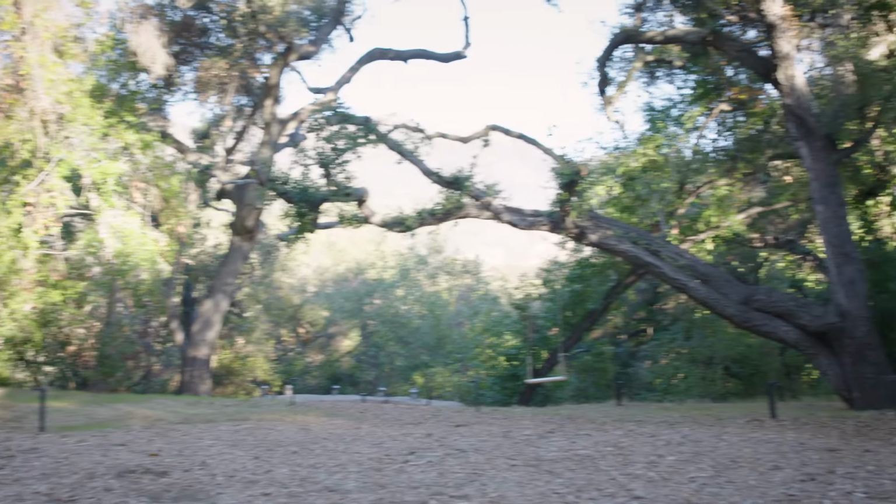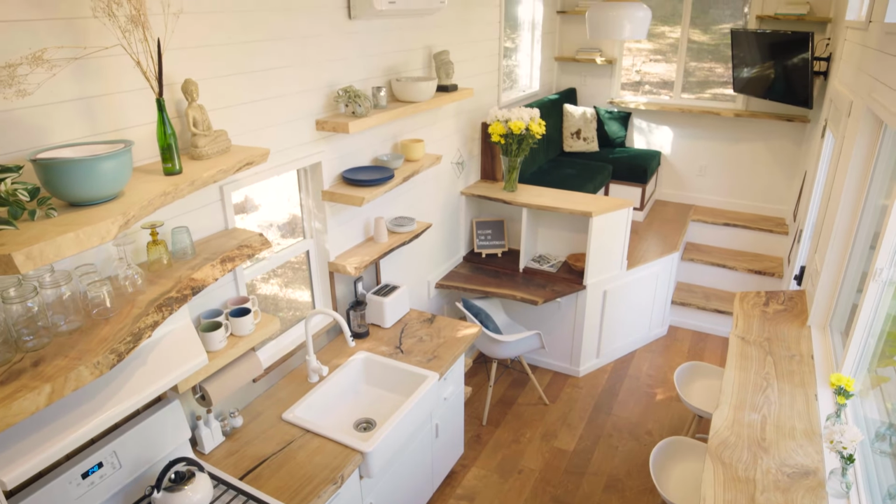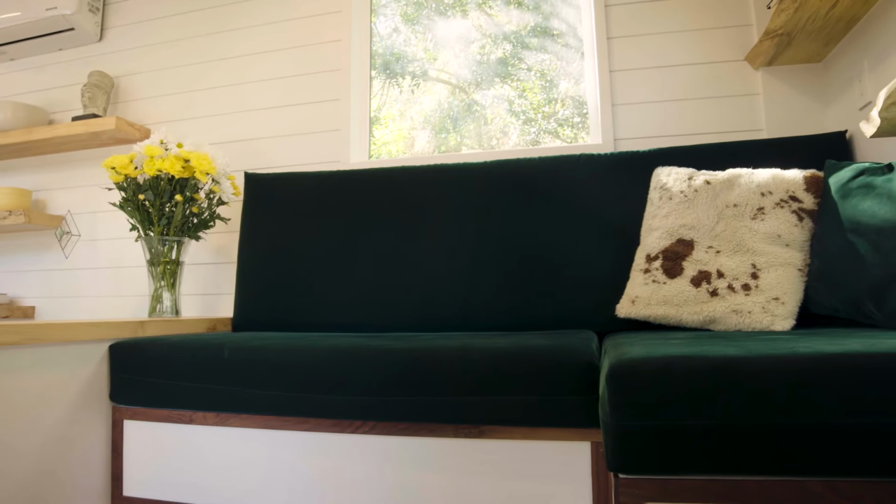And then after that, we needed to ship it out here. So it actually took about 6 months for the design to be finalized and then to get it out here. And then it took another couple months to get the deck built out around it. All in, I would say it was about $100,000. I would describe the tiny house style as being like modern meets mountain.